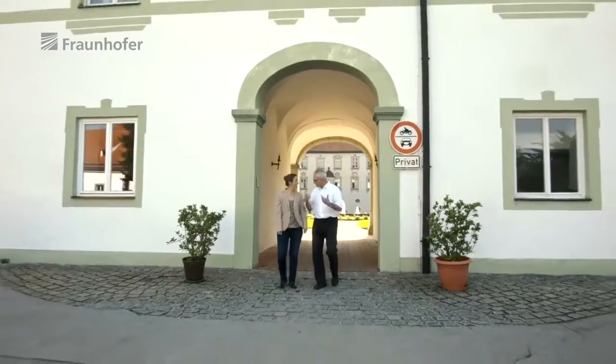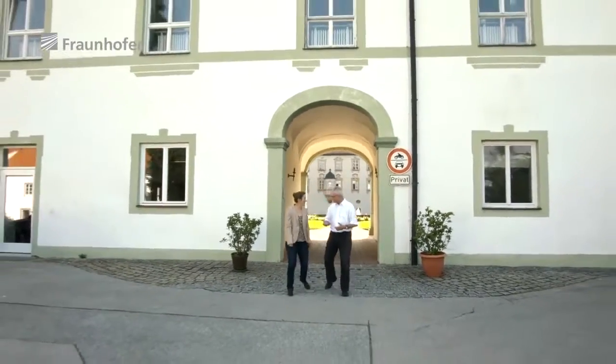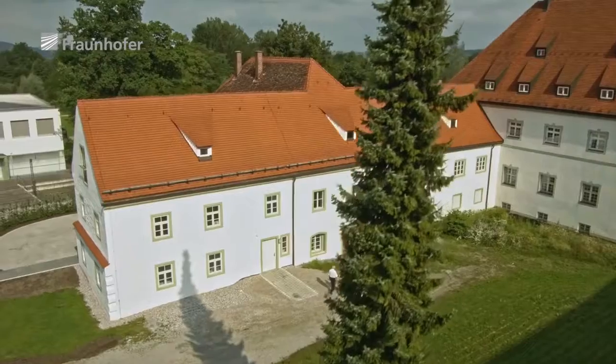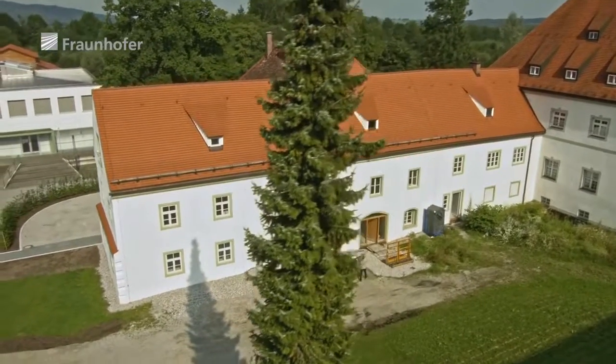The Abbey of Benediktbeuern is a historic location at which Josef von Fraunhofer once worked. We, the Salesians of Don Bosco, are grateful that the Fraunhofer Institute from Holzkirchen has renovated and repaired the Alte Schäfflerei, which was previously in a dilapidated state, and that they are now using it for their own purposes. It's wonderful. We are very pleased.